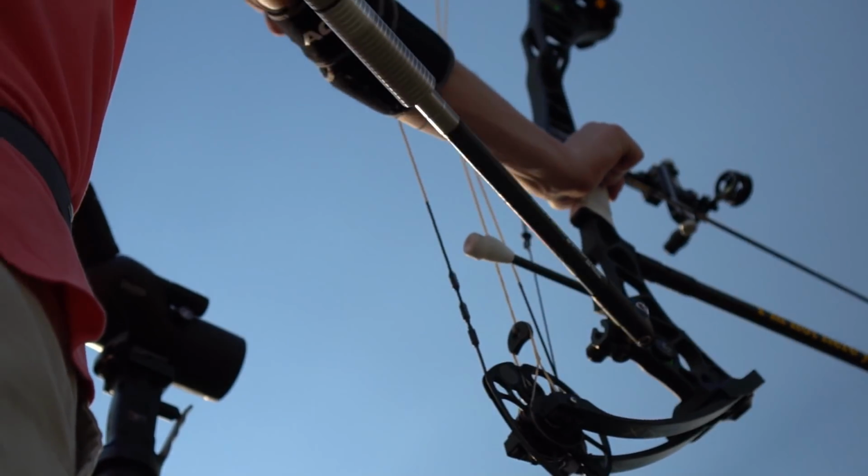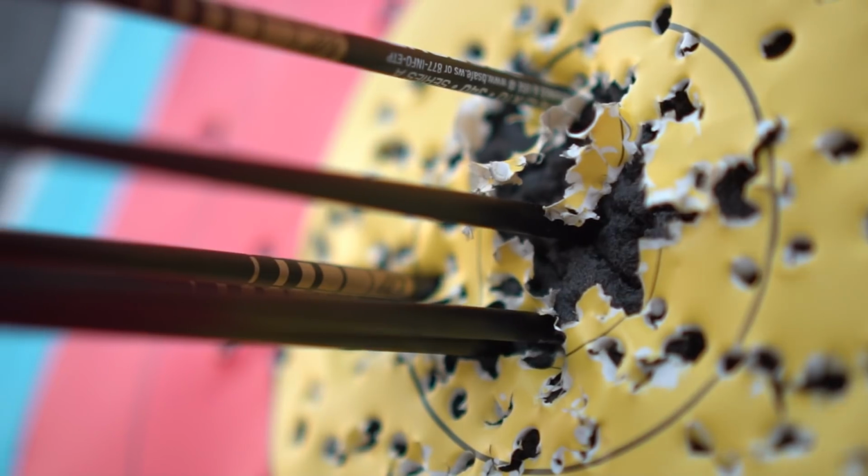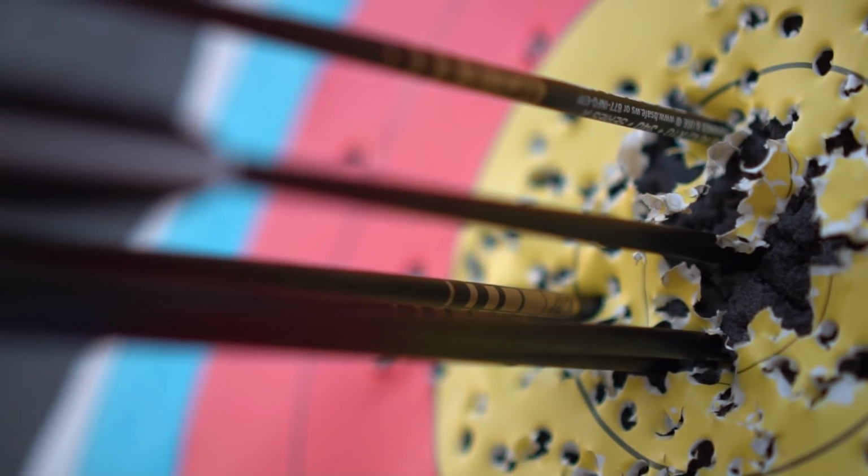What I would recommend is finding the root of the problem and attacking it. I've seen a lot of archers that buy a back tension release to solve their target panic, and it goes away for a week and then returns because the real roots of the problem are still there.